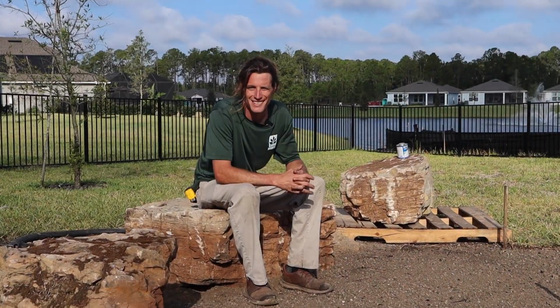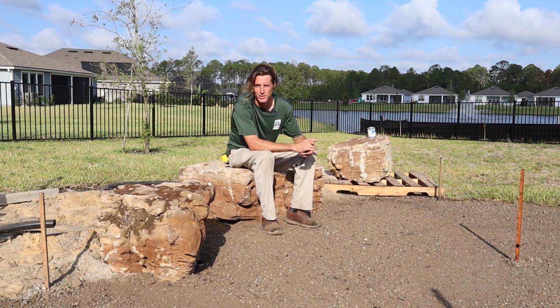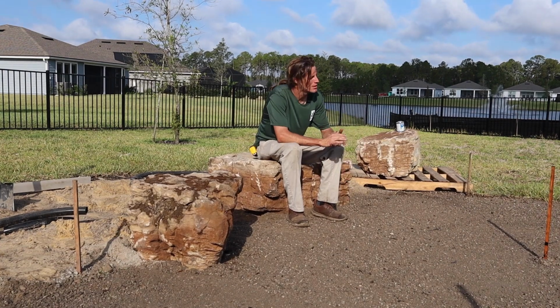I have these rocks for sitting. It's 16 to 18 inches in height, just trying to keep it consistent, but of course each rock is different, so I've had to sort of play with when and where I'm going to place them.